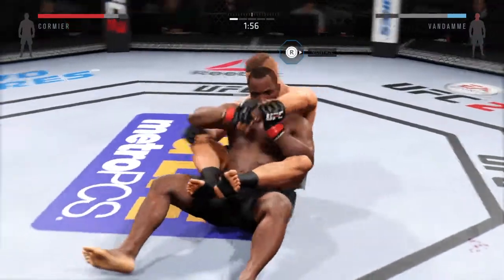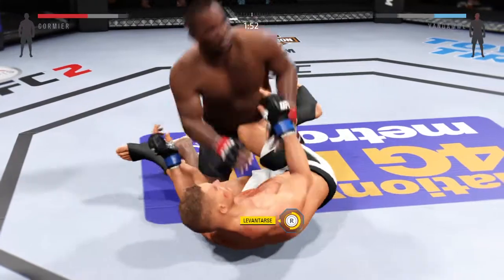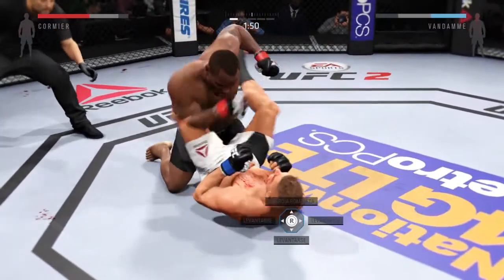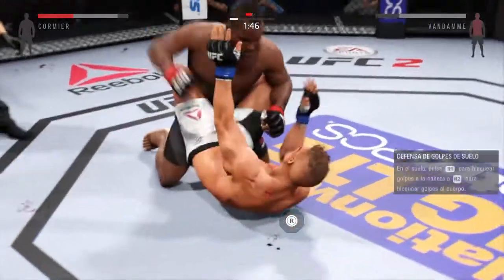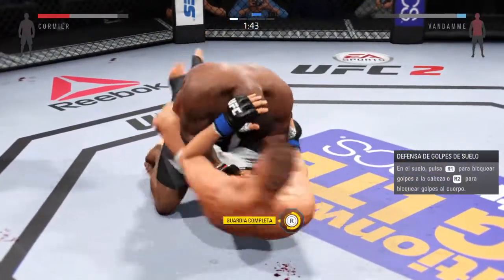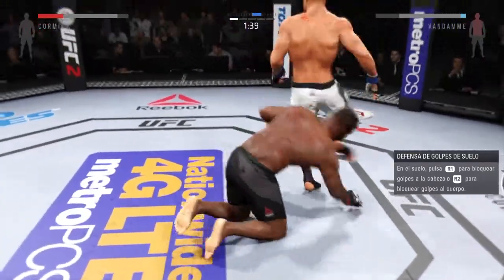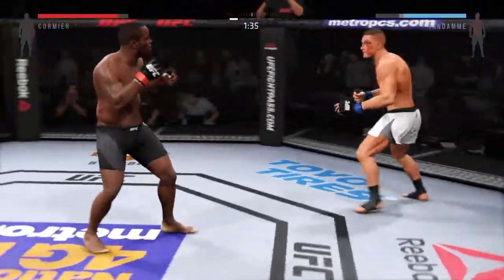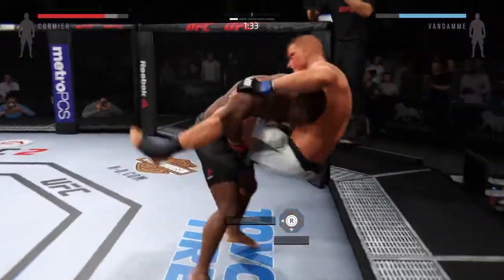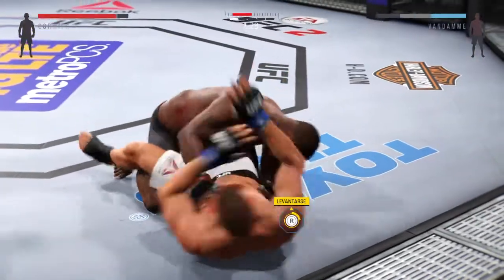Man, he's got the reversal. Nice sweep. He's in full guard. He postures up and delivers a big shot to the body. Cormier with the punch. Drops down for a double. Again, Daniel Cormier lands a very nice takedown.